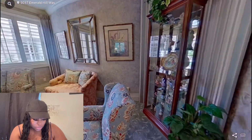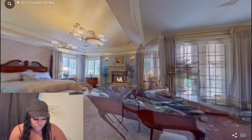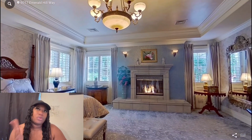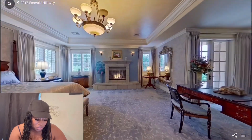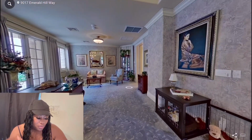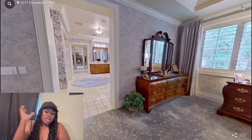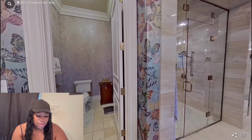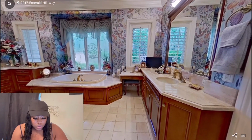This right here looks like the master. It does give you access to go outside. It gives you a beautiful fireplace, and it's huge, y'all. They made it into more like a little office and a sitting area over there. I would definitely do a full-blown L-shaped couch, put another TV over there. It would be gorgeous.